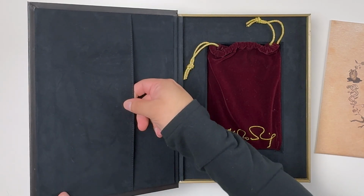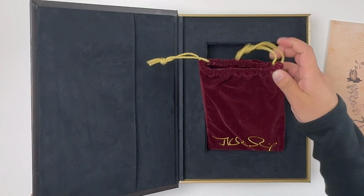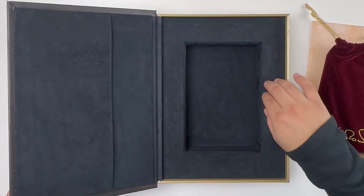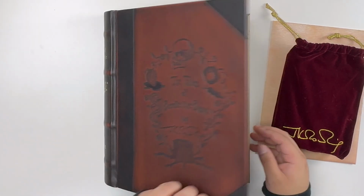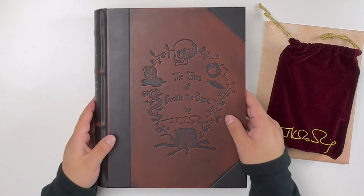This is like a nice cloth on the inside. Let's take this out too. This is heavy. This is actually padded in here. It's really nice. Nice felt all around. Some kind of fabric. So let's close that up. I don't want to crease this too much, you know what I'm saying? All right, so that's the outer box.